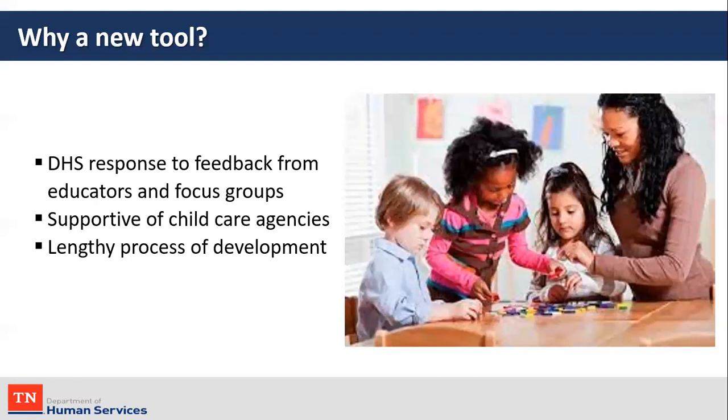The Department of Human Services held several focus groups across the state to explore the needs of child care agencies. They also explored options being used in other state systems. And bringing together all of the information that they collected, this new monitoring observation tool and QRIS process was created with the educator in mind as a way to support high quality child care, support educators providing services, support Tennessee families, and of course, supporting Tennessee's children at the center of it all.